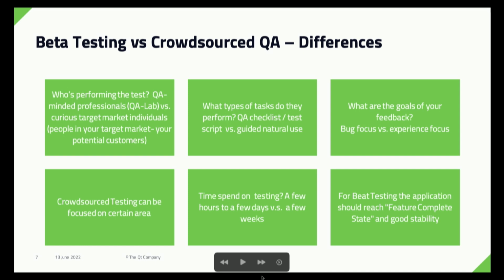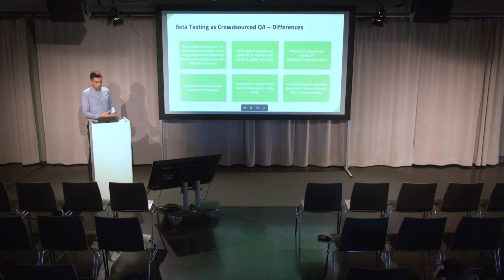Also, the difference is what kind of tests can be performed, right? If you go with crowdsourced testing, you get a QA checklist and test scripts to perform. When you go to beta testing, you just give your product, and maybe you give some guidance about how to use it, but there are no test scripts involved. And also, there's a difference between the goals and the feedback you want to get, right? In crowdsourced testing, there's more focus on bugs, but in beta testing, it's more about the experience of using the application.